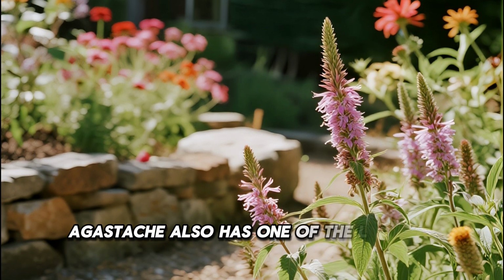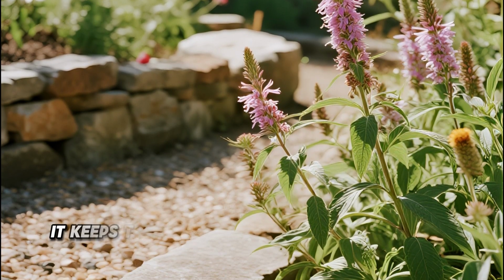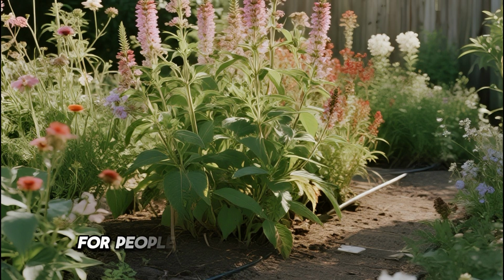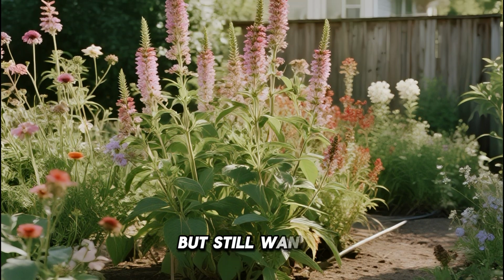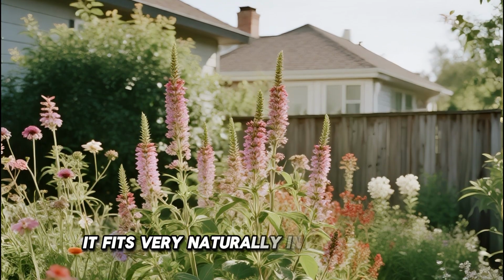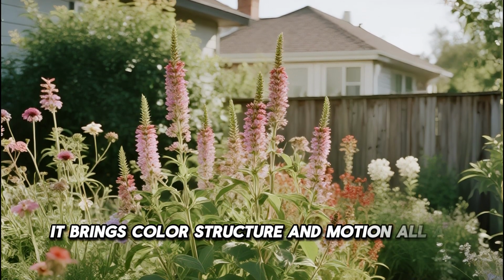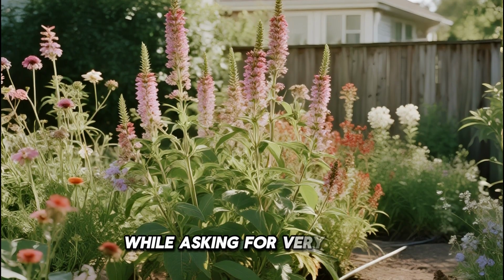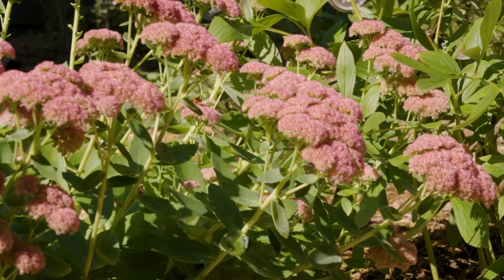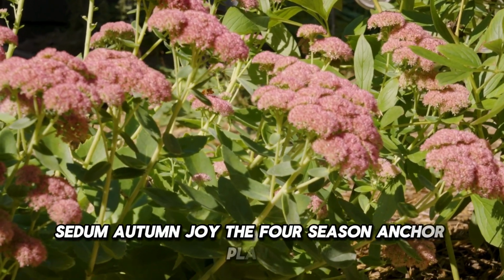Agastache also has one of the longest bloom periods among sun-loving perennials, which means it keeps the garden looking active for much longer through the season. For people who enjoy natural beauty but still want a space to feel intentional and visually light, it fits very naturally into the design. It brings color, structure, and motion all at once, while asking for very little beyond sun and good drainage.